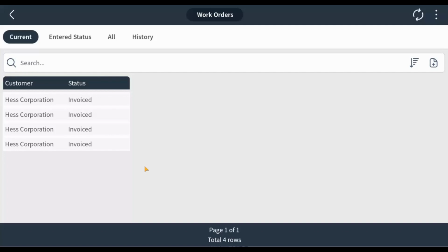Okay, so now we can take up another example where we email the customer a pay link, and then they can use the pay button from that pay link to complete the payment. So let's go ahead and create this work order from the mobile application as opposed to going back to the portal. So we'll click on the plus sign here.